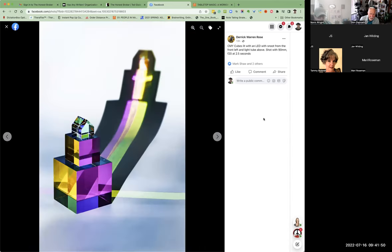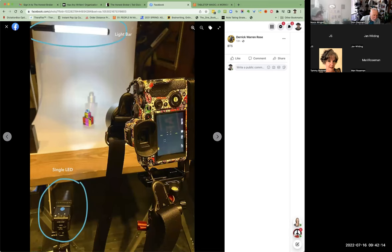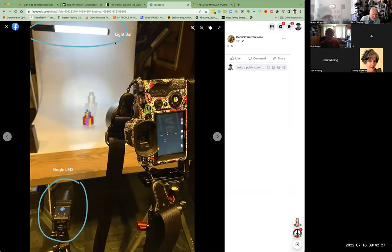CMYK cubes lit with an LED. Just throwing this shadow up there like that. That's kind of cool, Derek. Look at how sharp that is. It's kind of that warp here. That warp thing going up is kind of fun. That's a neat item. And it's just one light, just one LED bar up there. Nicely done, Derek.